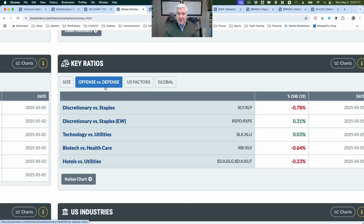So ratio analysis is a very effective way of comparing and contrasting two different stocks, two different sectors, two different themes, two different markets, and seeing how they're performing relative to one another.